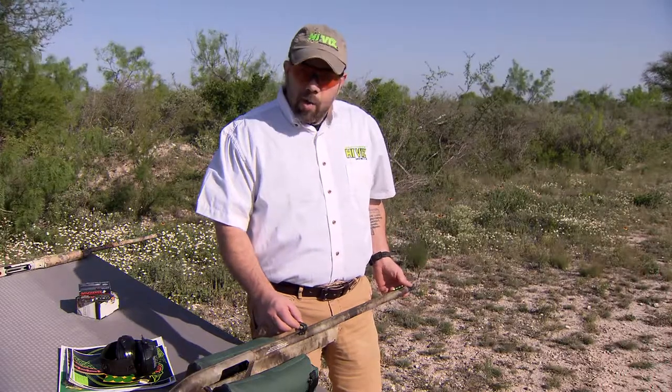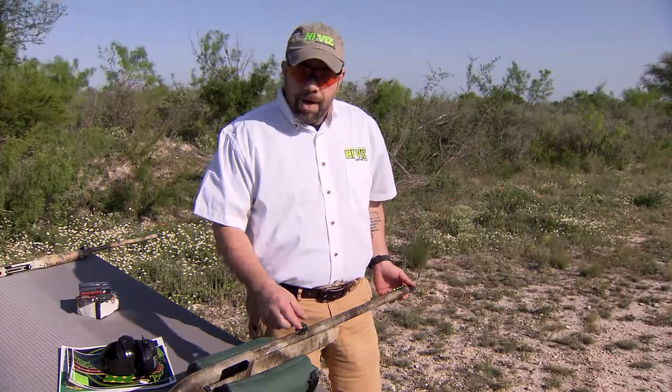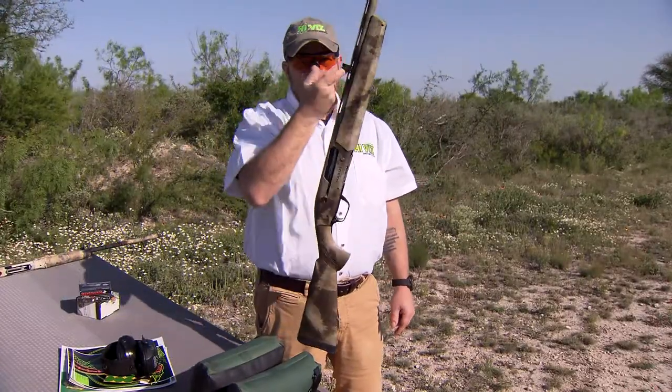A lot of times we get questions about the rear sight or the sight set in particular and the durability of it, especially the rear sight as far as snagging it or possibly breaking it. You can carry the gun by the rear sight.